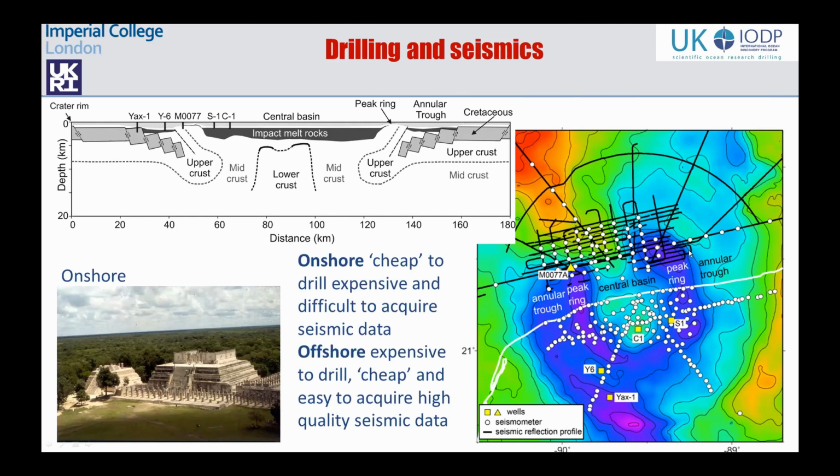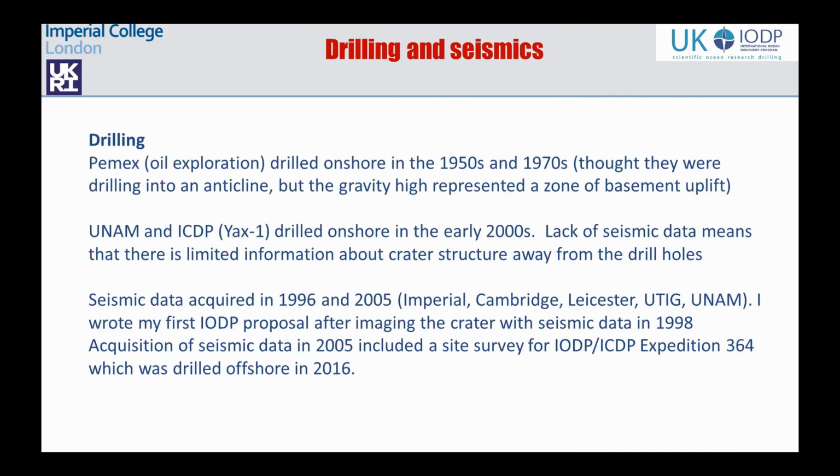And seismic data is relatively cheap to acquire offshore, and it's about 10 times as expensive to acquire onshore. And it's also, in the case of Chicxulub, much lower quality. Pemex drilled in the 50s and 70s.